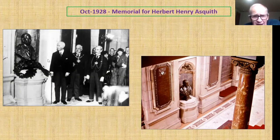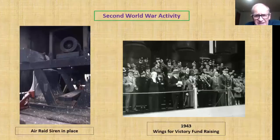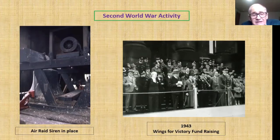That was designed by a man called Fehr, F-E-H-R, who was actually responsible for designing the War Memorial in Leeds. And you can see the opening here in October 1928 by Sir William Middlebrook. Thomas Arthur Marshall was the mayor of Morley, and that's the Lord Mayor of Leeds, who also came along for the occasion. During the Second World War, an air raid siren was put in place in the tower.